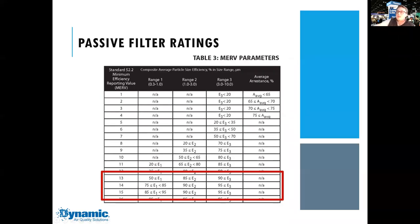So to be a MERV 13, you have to capture at least 50% of the smallest range of particulate that is in our airstream that we're trying to deal with. Now, the reason they recommended MERV 13 is because a vast majority of the droplet nuclei that are transferring COVID-19 land in this range, 1.0 to 3.0, which is still at a minimum efficiency of 85%, leaving 15% of a gap to be made up, for example.